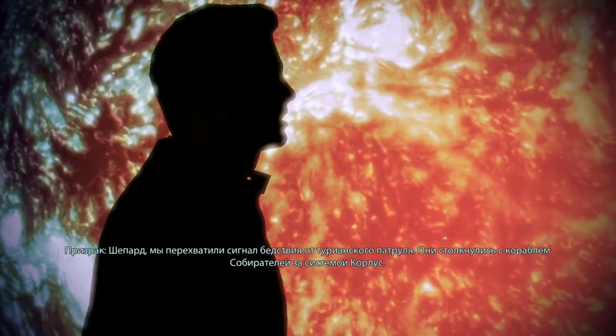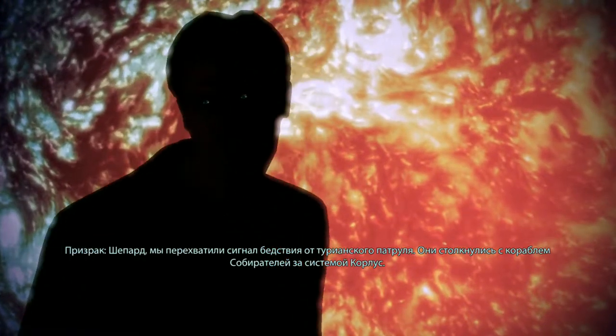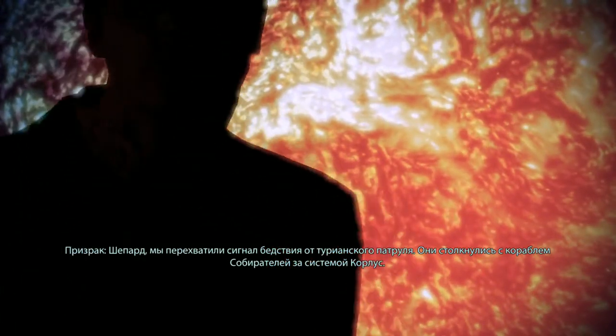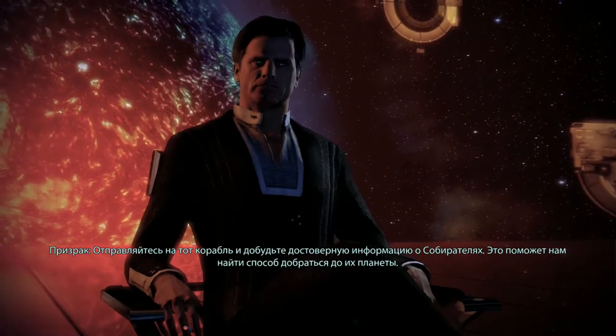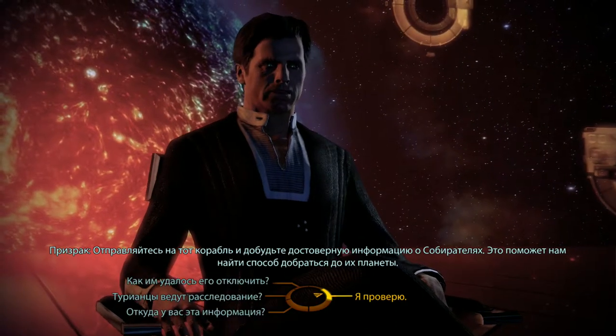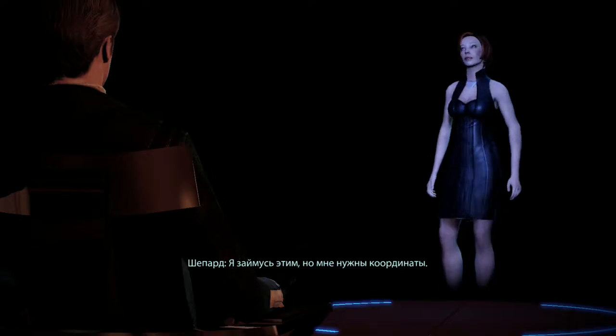Shepard, we caught a break. I intercepted a distress call from a Turian patrol. They stumbled onto a Collector ship beyond the Corliss system. The Turians were wiped out, but not before they crippled the Collector vessel. I need you to board that ship and get some hard data on the Collectors. Find us a way to get to their home world. Send me the coordinates and I'll take care of it.